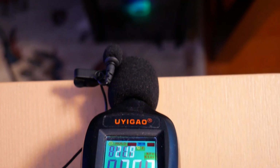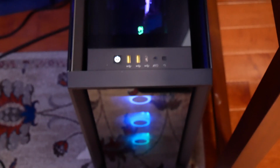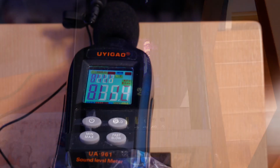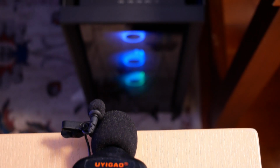Now for my noise testing, I positioned my noise meter 2 feet from the case diagonally and above, and here it is registering 37 decibels with the 3 fans running at maximum RPM. And here it is running at my decibel normalized level of 35 decibels.